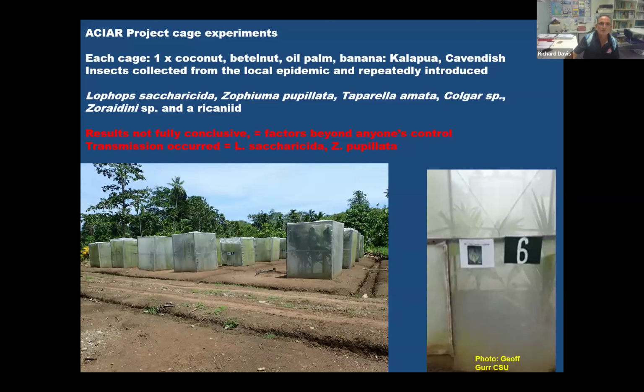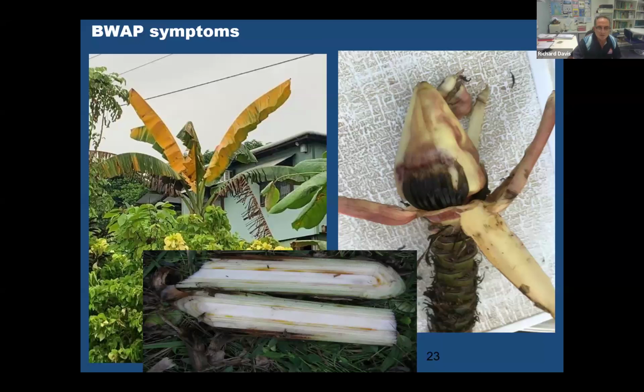Alternative hosts are the other thing you need if you want to tackle this disease. And you can't talk about the coconut disease without talking about the banana disease at the same time, banana wilt-associated phytoplasma. These are the symptoms of banana wilt disease caused by phytoplasmas in PNG: a really strong yellowing, discontinuous vascular streaking inside the pseudostem, and if you can find the male bud, the male flowers usually rot.